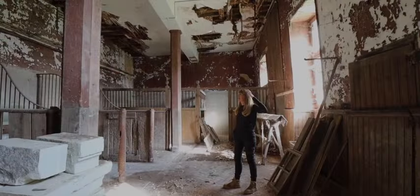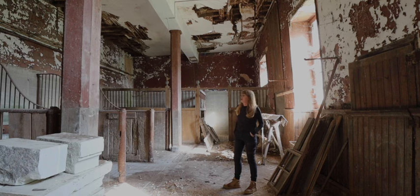The roof here, however, is in terrible condition. The large structural beams are very rotted from infiltration of water over a long period of time.